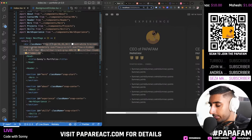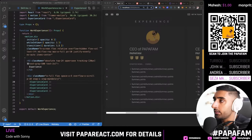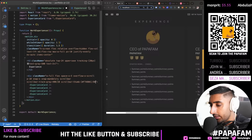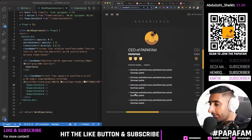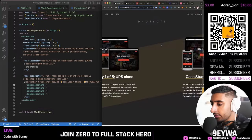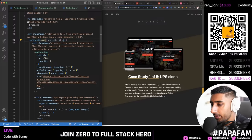The next step is experience. So let's do work experience. Let's go over here and modify this one as we need to. I'm going to do the same thing for the div with the experience cards inside of it. I've got the same thing: scrollbar, change the track color, change the thumb color. And as you can see now, we have beautiful new styles, right? Really, really nice. The final one is the projects, right? So let's go to our projects and pop it on there.